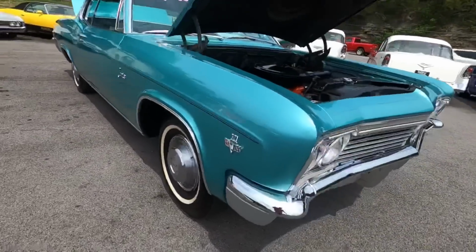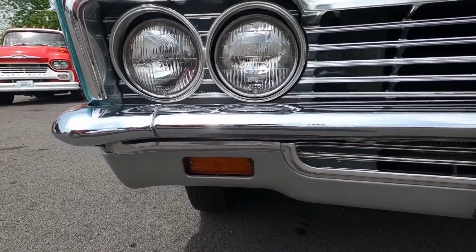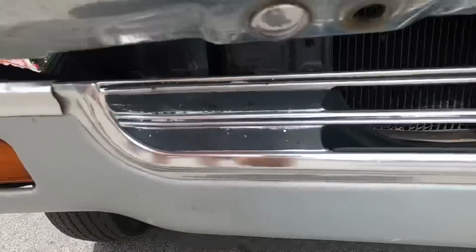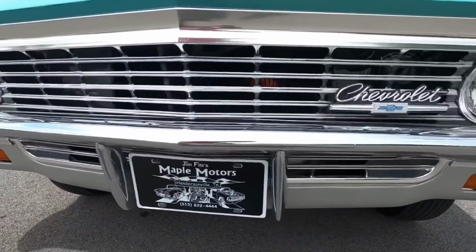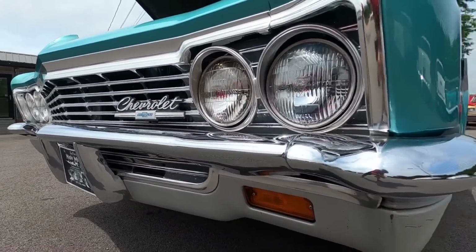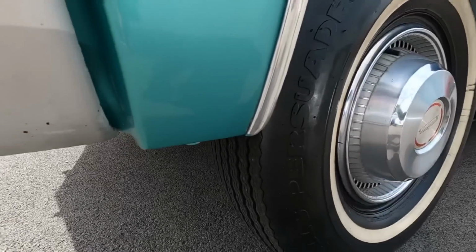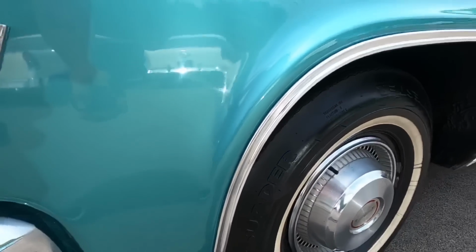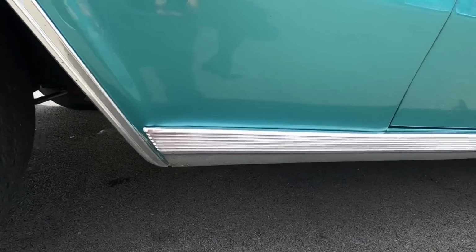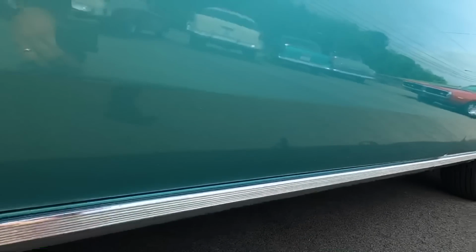Up front, coming around the front end. Chrome's in pretty good shape. The grill looks great on this one. You do got a few little flaws down here at the bottom. Coming around this side, up and over your fender, and down the bottoms of the doors.